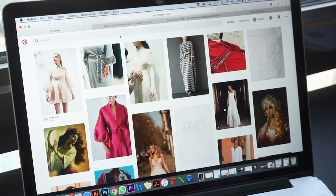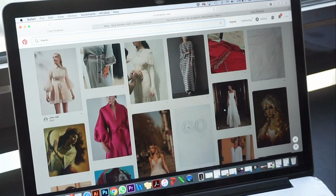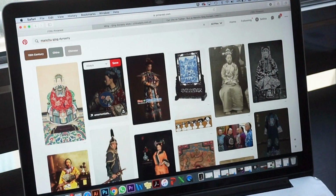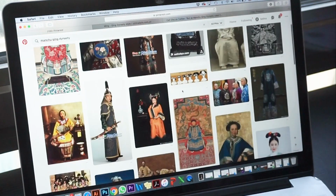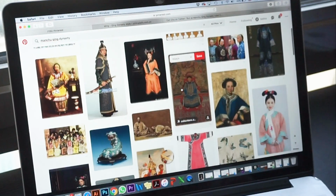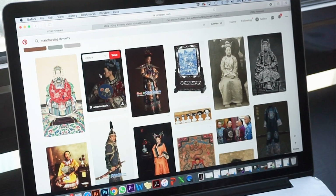Okay, let's go to Pinterest and try and search the same thing. So the Manchu Qing dynasty. Let's see what we find here. Okay, it's a similar image here that we had on Google. So I'm seeing a combination of bold colors like this, like reds, blues. Here, I'll make it bigger.